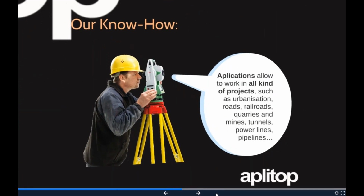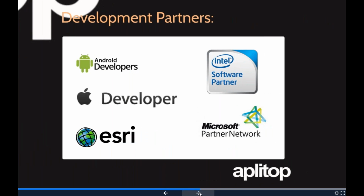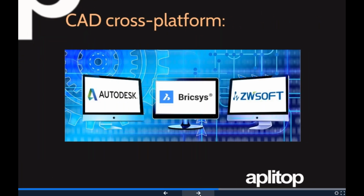What about our software? What are they able to do? Our applications can handle many kinds of projects. Today we will see how to manage tunnel or mine projects with Total Station or laser scanner. One really important thing is that our development partners include Android, Apple, Intel, and Microsoft, which allow us to be cross-platform in CAD, with Autodesk, Bricsys, and ZWSoft and their respective solutions AutoCAD 21, BricsCAD 20, and ZWCAD 20.